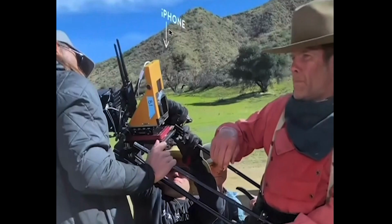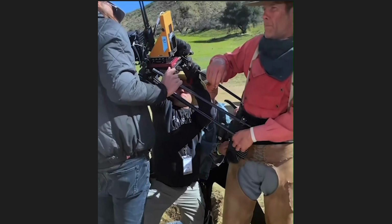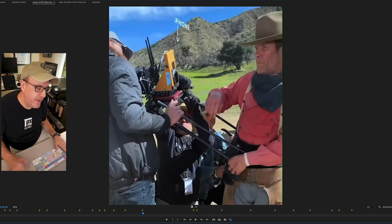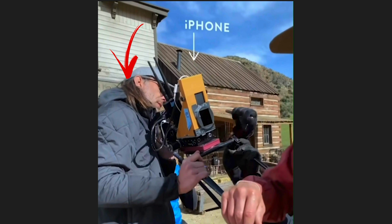And so right here, you can see they put, this is their graphic, it says iPhone. They built a custom rig, this yellow rig here. Let me zoom in. The phone is upside down, and the white cord there is a Lightning connector going out to a video feed. This unit right here with these antennas is a wireless video transmitter, probably a Teradek. So basically they've rigged this up to be like a traditional setup, just using the iPhone. That's the DP right there too.